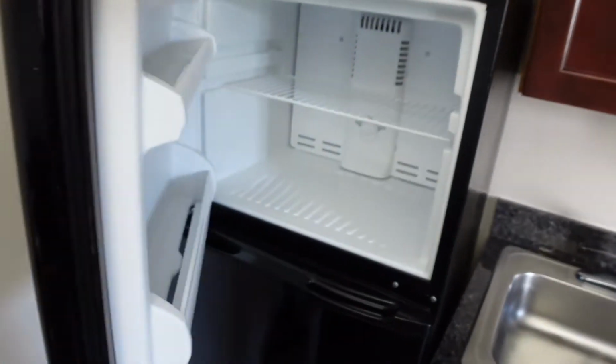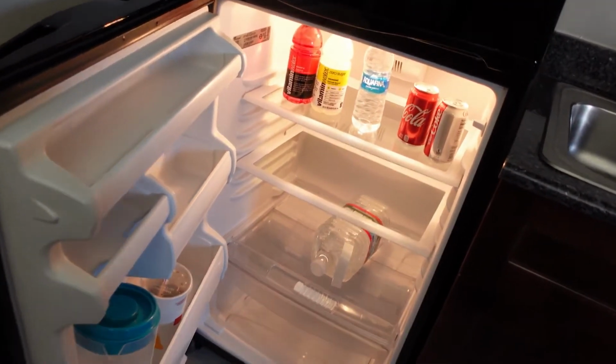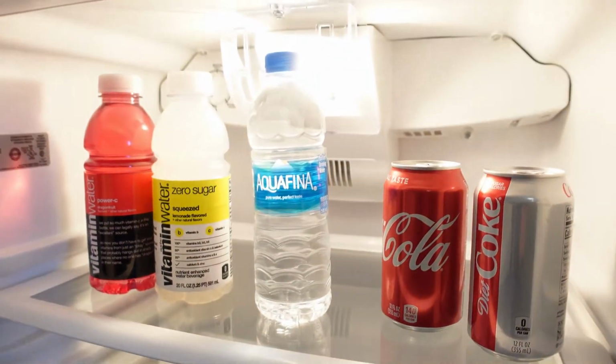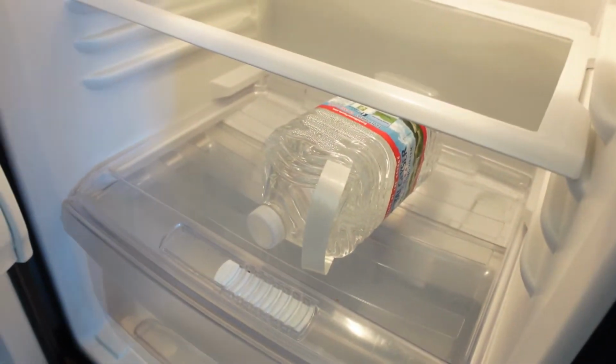I've never opened this. So we got the freezer, right? Oh, dude. And look at that refrigerator, man. Complimentary liquids. Complimentary. Dude, look at that. Okay. It's all mine. There's a Coke from the other day. And there's my water. It's nice. It's cool. All right, let's move on.